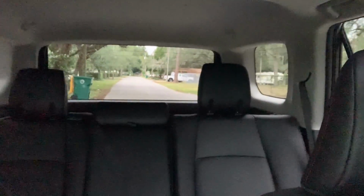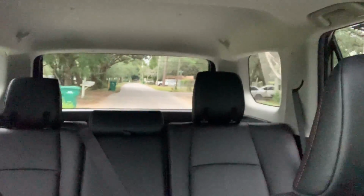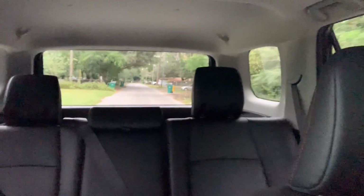Give it a little bit of gas. I like it. It sounds very, very good. It doesn't sound like a V6 would with an exhaust and sound a little, you know, kind of cartoony, but it sounds very good. Nice throaty sound to it.